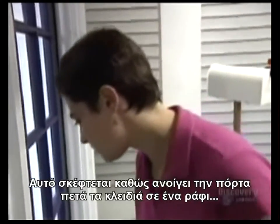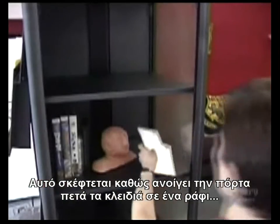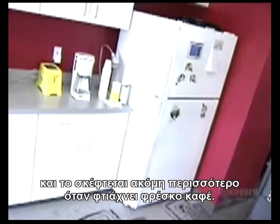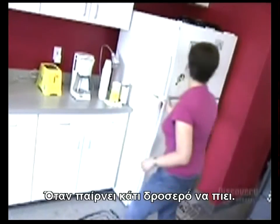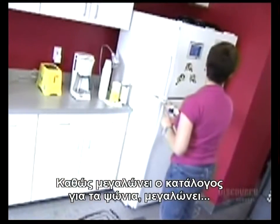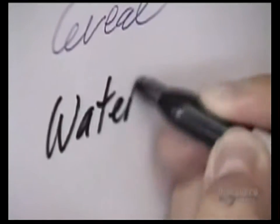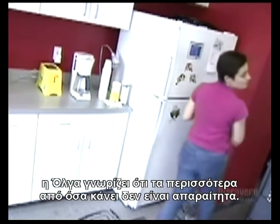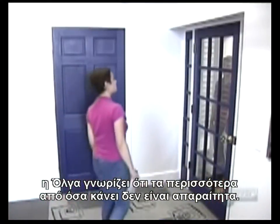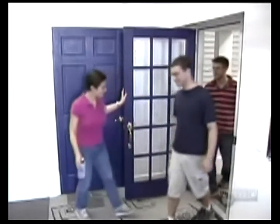That thought is on her mind as she walks through her front door and automatically throws her keys on a nearby shelf. It becomes even more obvious when she brews an after-work pot of coffee and grabs a cool drink from the fridge. As her shopping list grows, so does her belief in the futility of her daily chores. When her friends arrive to watch a movie, Olga knows that much of what she's doing is absolutely unnecessary. Hey, coming in. Hey, all right. How you doing?